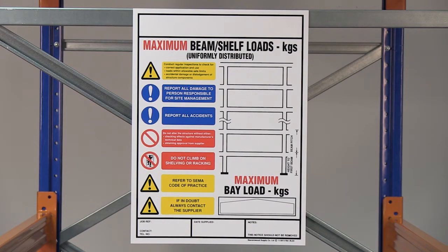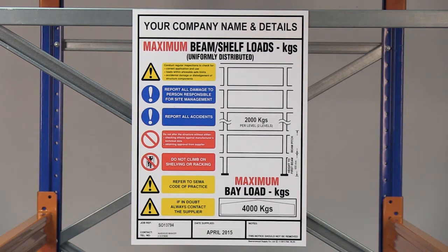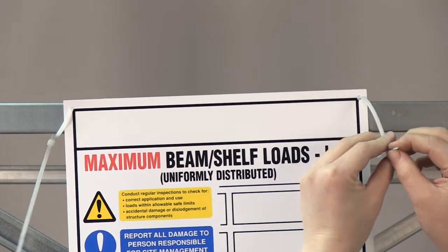All of the notices are either supplied blank or printed with your contact details and loadings in black text at no extra charge. The signs can either be affixed by means of our magnetic tape or drilled for cable ties or other fixings.